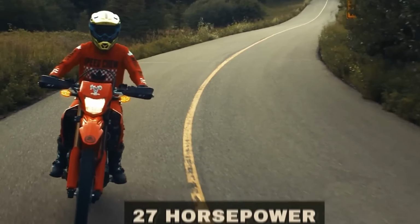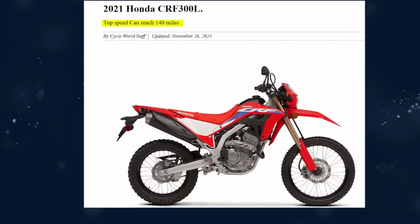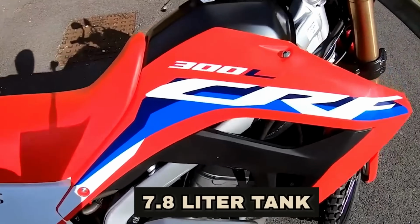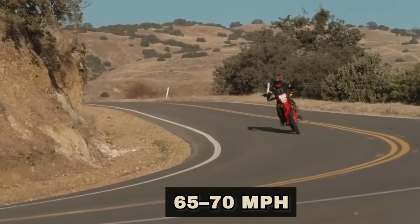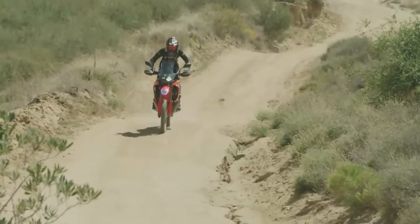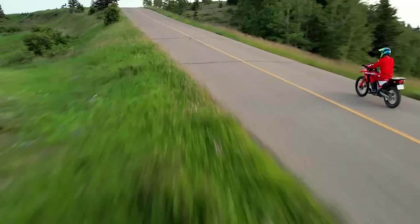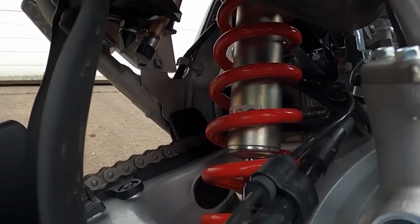The engine delivers 27 horsepower and sips fuel at around 70 miles per gallon, giving it a range of about 140 miles on its 7.8-liter tank. It's not a highway cruiser, but it'll hold 65-70 miles per hour without complaint. The clutch is feather light, the gearbox is slick, and the fueling is mostly smooth, though some riders report a bit of low-speed snatchiness. The suspension is where Honda cut corners.